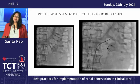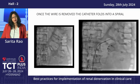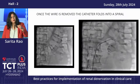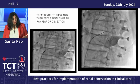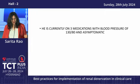Typically how we did this procedure, because the spiral is a stiff catheter, we normally take a workhorse wire, exchange with a micro catheter, put in a Grand Slam wire after that, and then we take the Simplicity spiral in. Then you pull back the Grand Slam, it takes its spiral shape, and you can go ahead and deliver the energy. We went distal to proximal. We took a final shot at the end to rule out any perforation or any dissection.